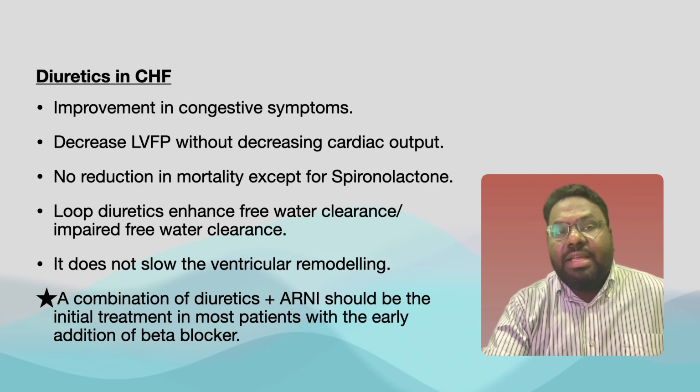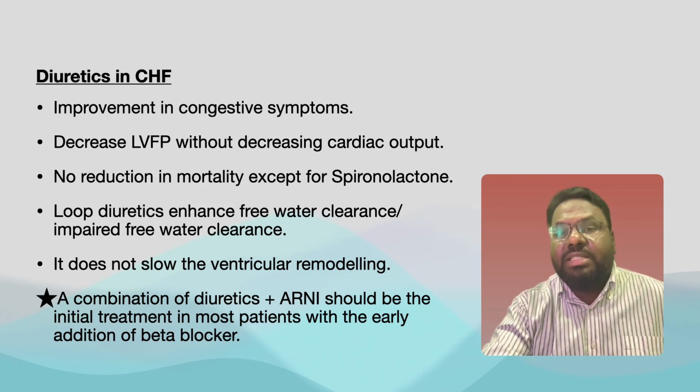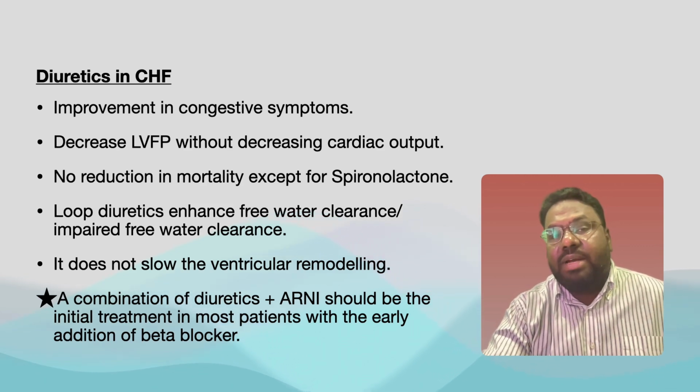Whenever you use a diuretic, the left ventricular filling pressure is decreased without any decrease in the cardiac output. This is very, very important to mention. Patient becomes euvolemic without even a decrease in the cardiac output, and there is no reduction in the mortality because of diuretics except for spironolactone.